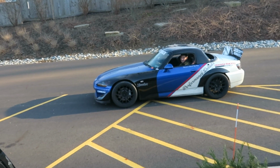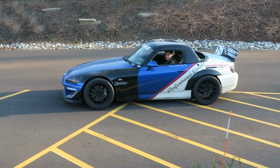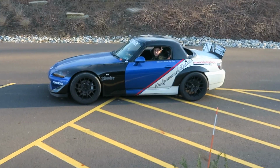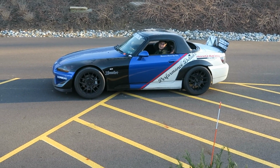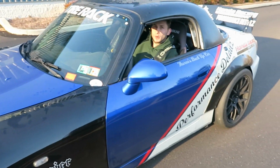It may be really pushy there. It's just this lot. It's supposed to be pushy. It's new asphalt. It's not rubbered in. It's also 30 degrees out. Also, those tires are cording. So, let's not read into it too much. All right, back in the shop.